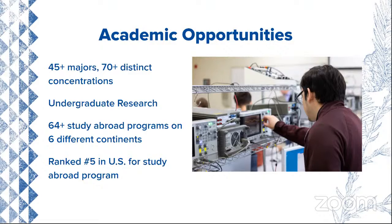It makes sense also because of our region where we are located. Another highly impacted program is biology as well as chemistry. And so those also have various concentrations that students are able to choose from, whether that is marine biology, zoology, biochemistry, all of those programs are offered for our students.